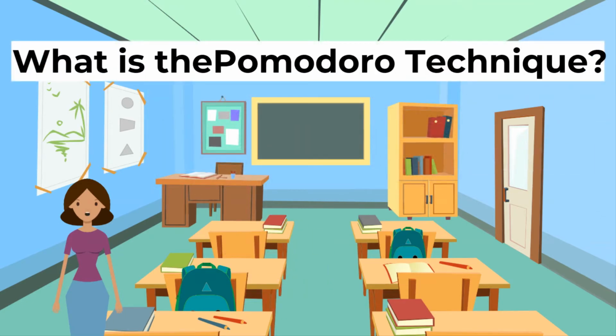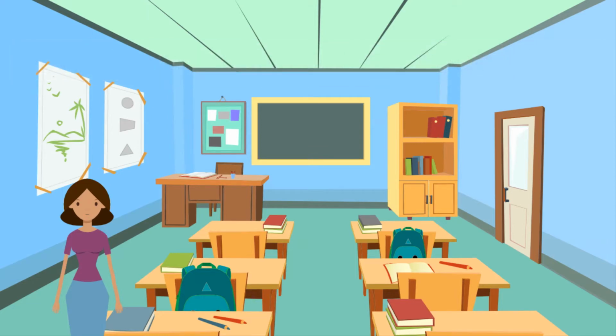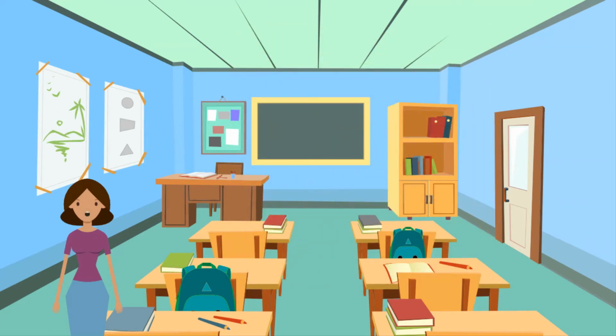What is the Pomodoro Technique? The Pomodoro Technique was developed in the late 1980s by then university student Francesco Cirillo. Cirillo was struggling to focus on his studies and complete assignments. Feeling overwhelmed, he asked himself to commit to just 10 minutes of focused study time. Encouraged by the challenge, he found a tomato, Pomodoro in Italian, shaped kitchen timer, and the Pomodoro Technique was born. Though Cirillo went on to write a 130-page book about the method, its biggest strength is its simplicity.